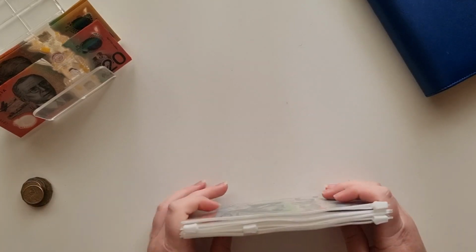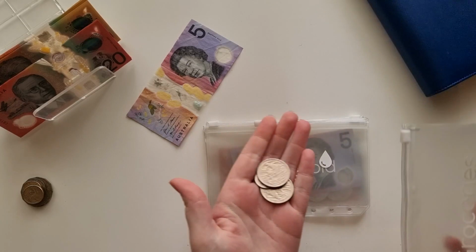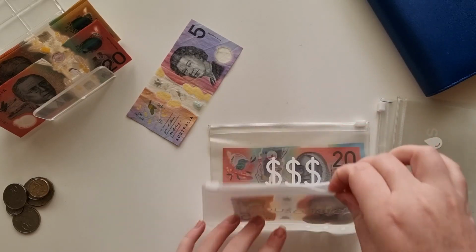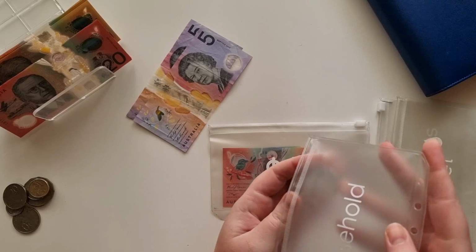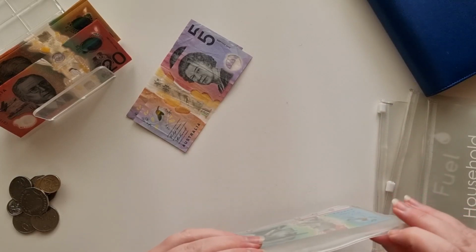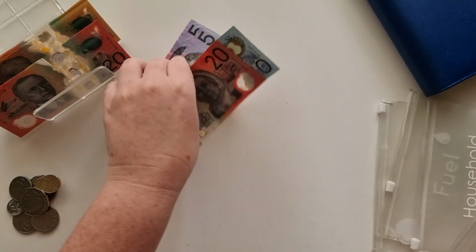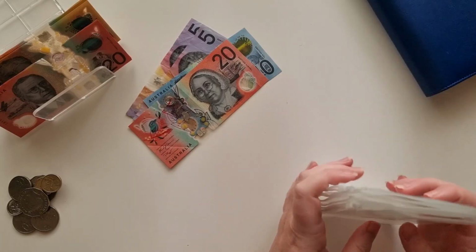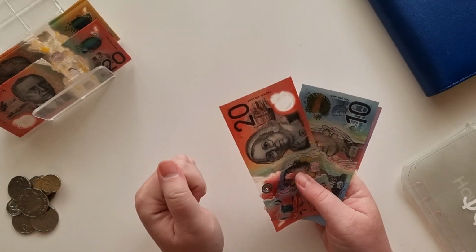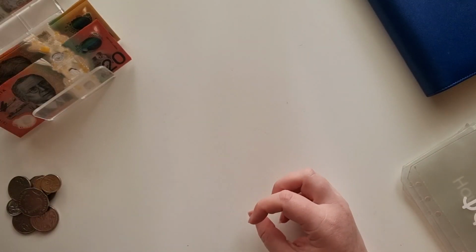So yeah, we've got a little bit of rollover here, so let's jump into that. Groceries, I have a five and just some coins here. Fuel, I have absolutely nothing left over. Household, what have we got? I've got a five and I've got some coins as well. And then splurge this week, I was a little bit spendy this week. If I can get in here, we have $30. So I am happy with that. Pop these to the side. So this week in rollover, we have $20, $30, $35, $40, which isn't a bad little rollover, if you ask me.